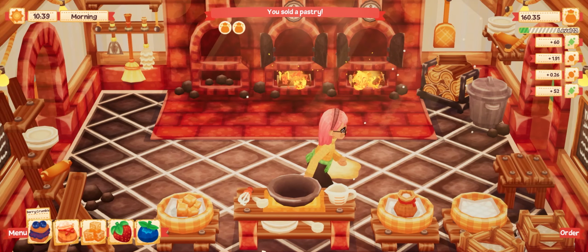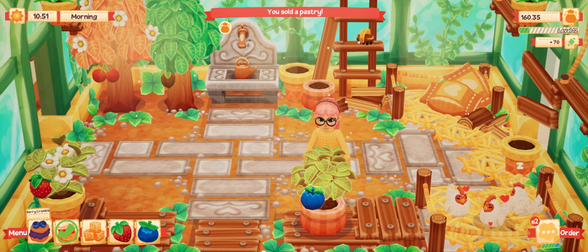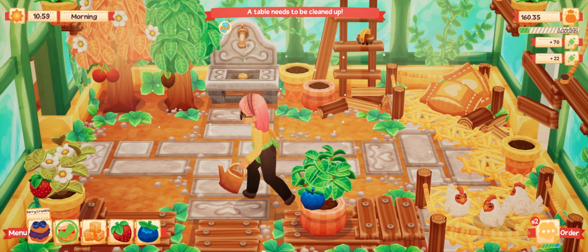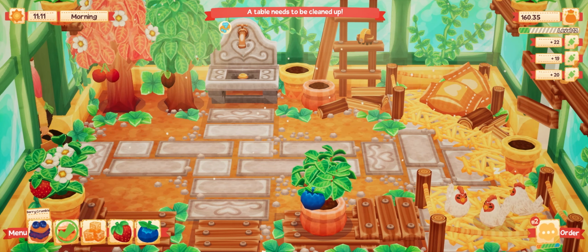I want another crumble on the ready because that's the hardest one. Oh no, the chickens. The chickens are fucked. Okay. Okay. Shoot. Ugh. Okay, hold on.